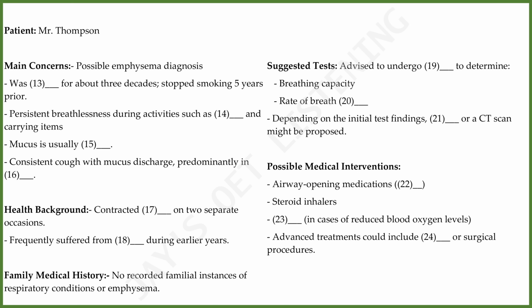Good morning, Dr. Lewis. I've been referred to you because my family doctor suspects I might have emphysema. I've been struggling with shortness of breath and a chronic cough lately. Hello, Mr. Thompson. I'm glad you came in. Emphysema is a type of chronic obstructive pulmonary disease, COPD. Tell me, have you been a smoker?